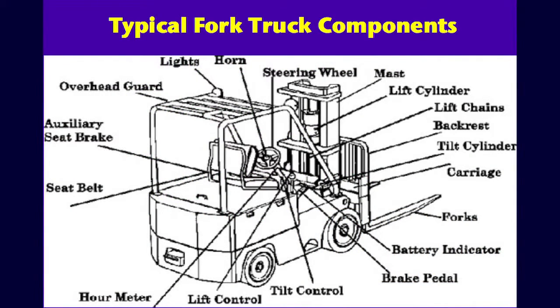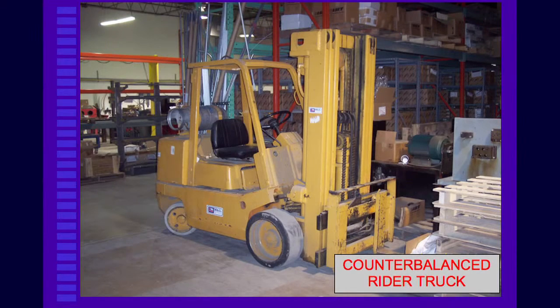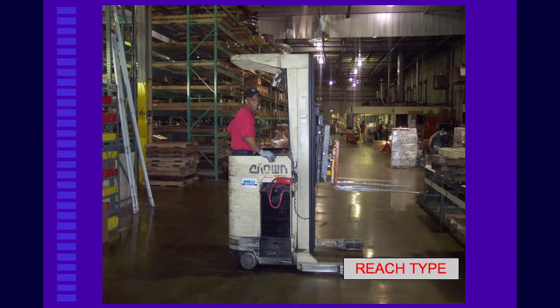Now, typical fork truck components are these, just as a brief review, okay: the mast, which is the lifting mechanism, and your forks. The steering wheel and seat belts are supposed to be there, and various controls are there. I say that because the way these are configured varies from truck to truck. So when you look at different kinds, here is a counterbalanced rider truck. This comes from out in the gear shop, okay? That's the kind that they have over there. This is your Crown, what is called a reach type. This is the more common one that you have out there.